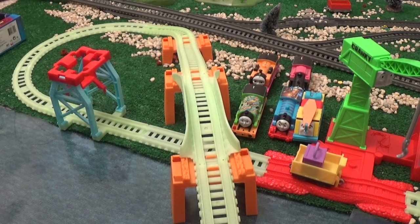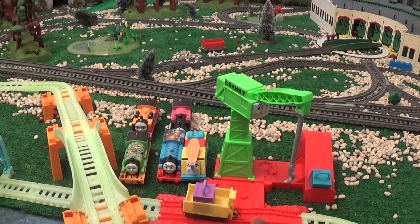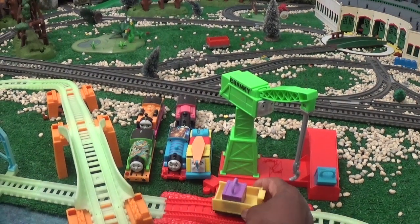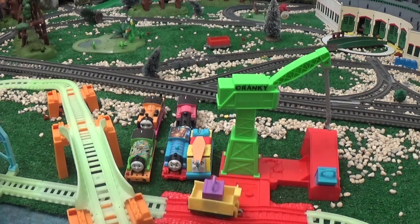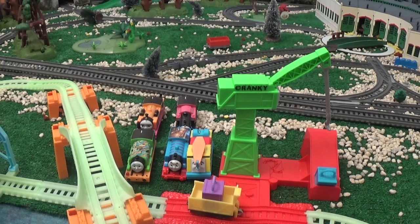So when the truck gets about right there, Cranky picks it up and drops it onto the chute. We'll see that in action. All right, so what do you think?